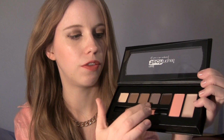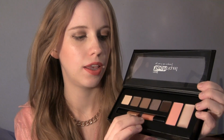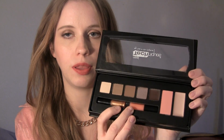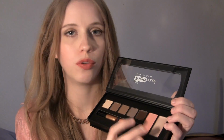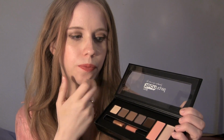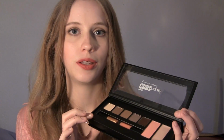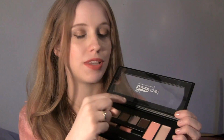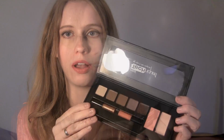So as you can see, you get the 4 eyeshadows, the gel eyeliner, blush, cream highlight and 2 tiny little lip glosses. I thought that they would know better than to put a gel liner and, you know, 2 cream products together with the powder products, because that's always such a pain when the powder comes into the cream products. So it's just so messy. So I find that a little bit odd.